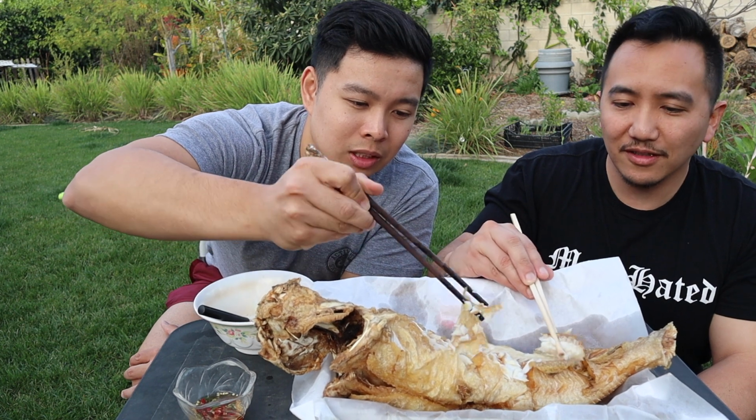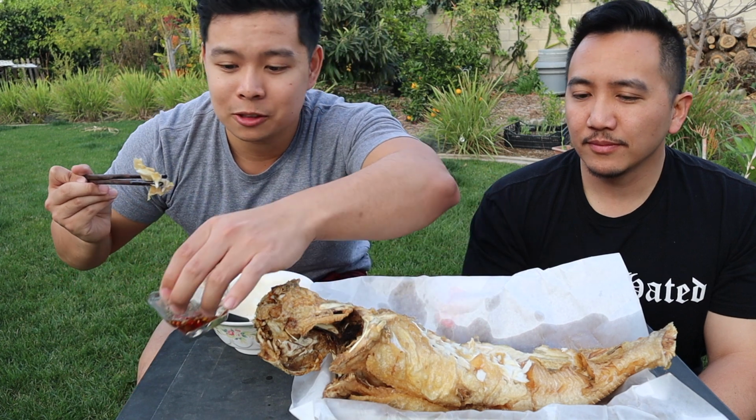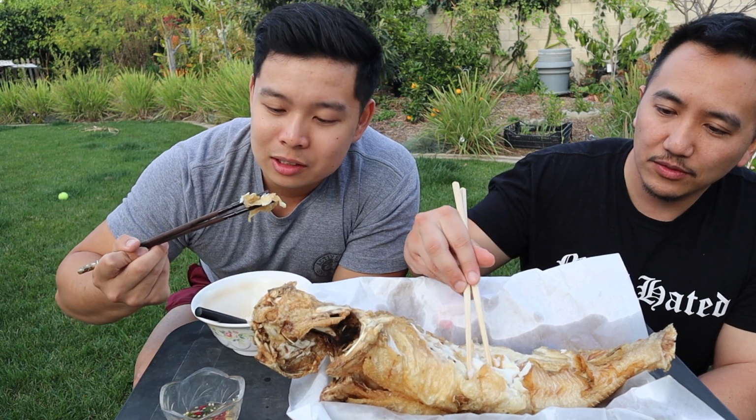This is legit. The fish, like Kevin said, it's not marinated or anything. They just cut it up and deep fry it. That's why you gotta dip it in the homemade Mukbang fish sauce. It's called fish sauce for a reason, to eat it with the fish. That's what gives it that flavor right here. Just the skin.